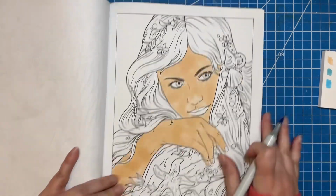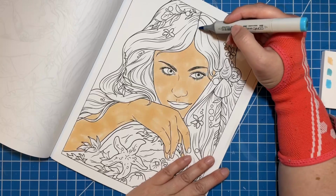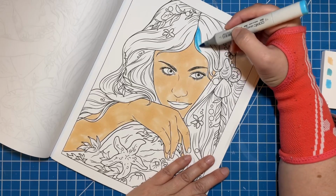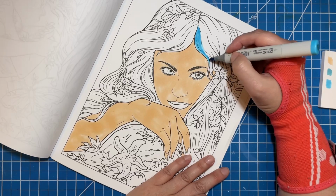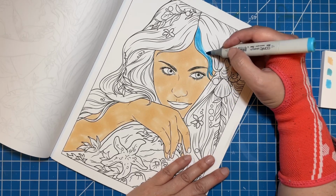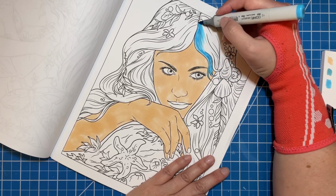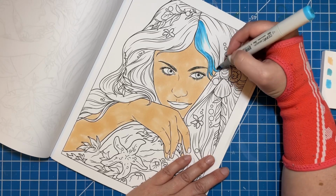Boy, that looks real patchy. All right, we're good. We got this, right? So when I do hair with markers, I try to follow the strand direction instead of coloring straight across. You can do the flicking motion like you do with your pencils when you do hair.